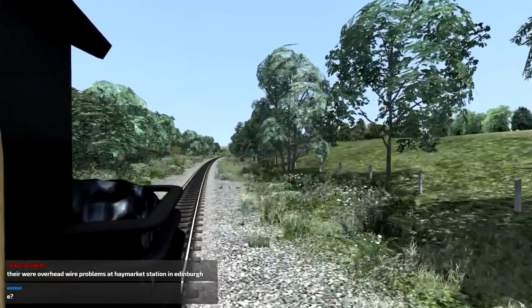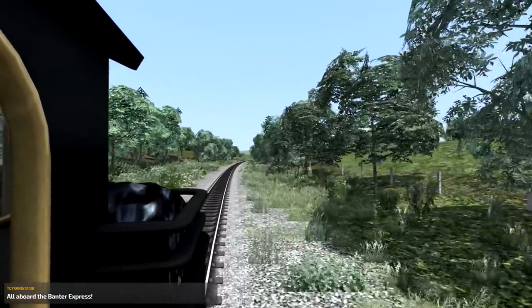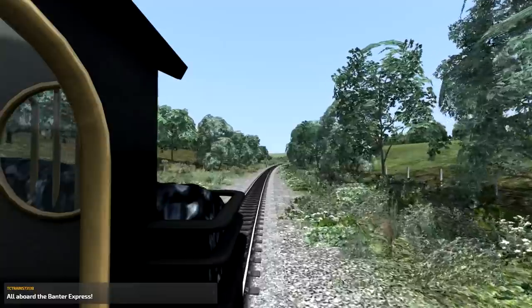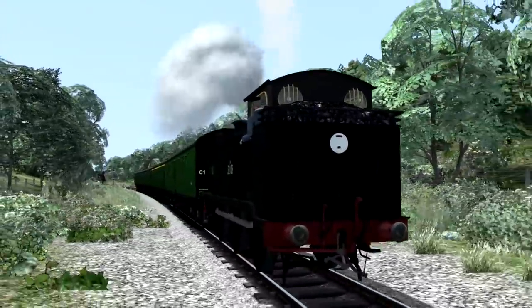I'm not going to be driving the train properly or anything, because you know I'm not good at driving steam, but we'll give it a go anyway. The circle on the back is just the Southern Region head code. That's all that is. Wrong way. That's just the Southern Region head code. That's all it is.